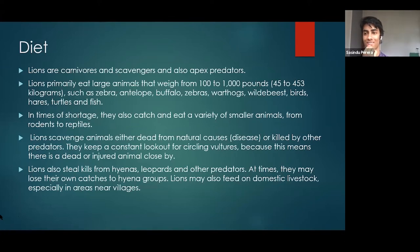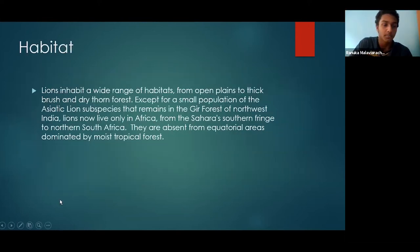Any other questions? Okay, Saviru, let's move on to the next slide. The habitat. Lions inhabit a wide range of habitats from open plains to thick brush and dry thorn forest. Except for a small population of Asiatic lion subspecies that remain in the Gir forest of northwest India, lions now live only in Africa from the Sahara's southern fringe to northern South Africa. They are absent from equatorial areas dominated by moist tropical forests.